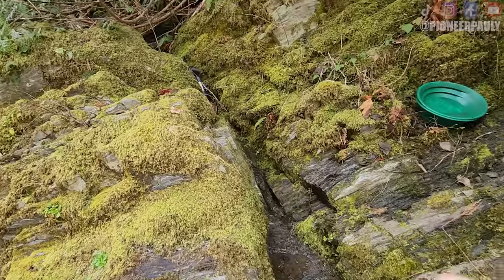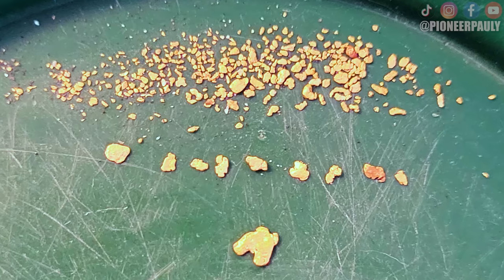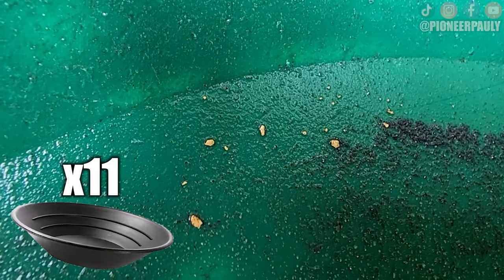So I'm standing on bedrock on an inside bend. The last time I was here, I creviced this whole area, I think off camera, and I did find a lot of fine gold. So I just did a test up in here, and then I found that. So again, the gold here is really consistent, which I really like. Now I could just sit in one spot and get that all day long, but I just can't sit still that long. Plus, I kind of want to walk around and do tests to see if I can find a spot that's even better than the rest, you know?